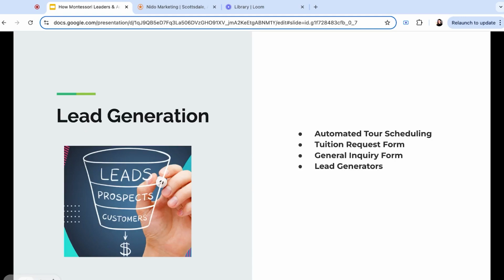You also want to make sure you have a way on your website to generate leads. Things like automated tour scheduling. I think this is probably the most important lead generator. You just want to have a way for parents to schedule a tour easily and seamlessly, automatically on your website.